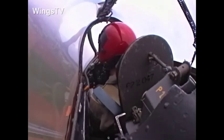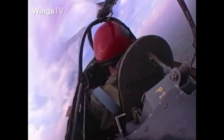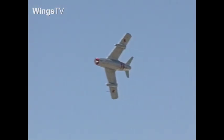The elevator is very nice and sensitive. It's got positive stability, dynamic and static, and it's a very effective elevator. And you can really utilize the whole maneuvering potential of the airplane in pitch.